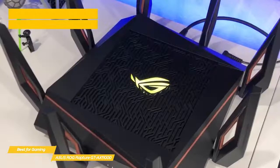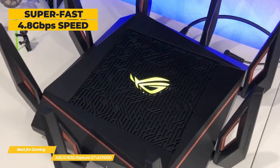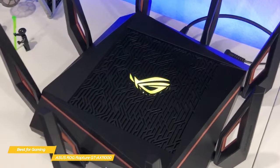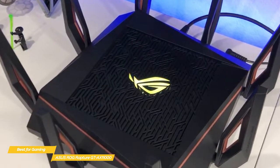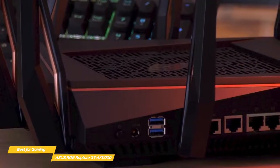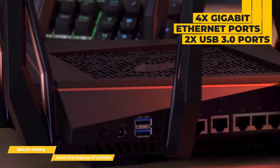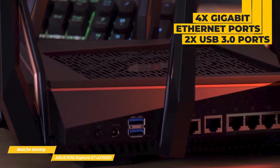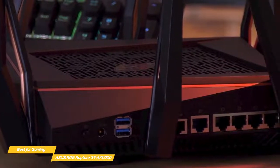It can push 4.8 gigabits per second through each of its 2 5 GHz bands, and 1.2 gigabits per second on the 2.4 GHz band, and is rated at a max of 10.8 gigabits per second to wireless devices with AX hardware. Like the Asus RT-AX82U, the AX11000 offers 4 downstream gigabit Ethernet ports, and a pair of USB 3.0 connectors is in place for attaching a data drive or network printer.